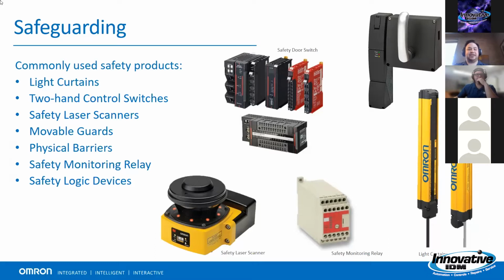Safety laser scanners are very popular if you need to detect a large area. A lot of our cobot customers are small to medium-sized manufacturers that didn't necessarily lay out their environments with automation in mind. But safety laser scanners can provide a 360 view of detection range for operators coming in and out of a workspace. So this can be a very flexible safety product solution in case you have an environment that wasn't necessarily designed for robots in the first place.